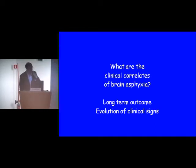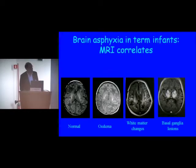Now, a few years ago, we published it. There are also many other papers on the topic, but I will bring our experience that when you have birth asphyxia in term infants, if we want really to oversimplify this, you can have an initial asphyxia where you have initial edema, and then if you repeat the scan at the end of the first week, you may find a normal scan, so just initial edema, or you can see that the patterns can be largely, this is a very easy classification, in predominant white matter changes or predominant basal ganglia lesions, and things are never so simple or so well defined.